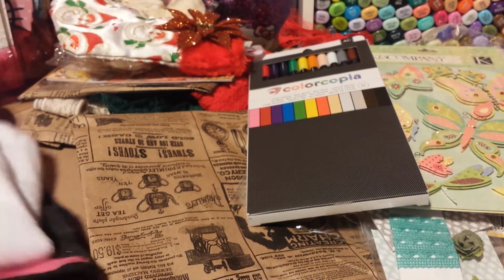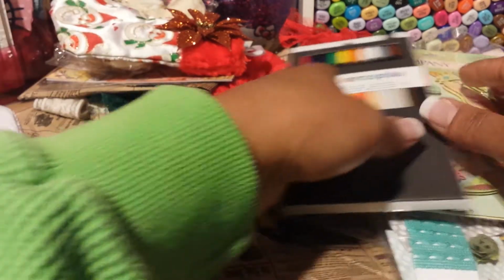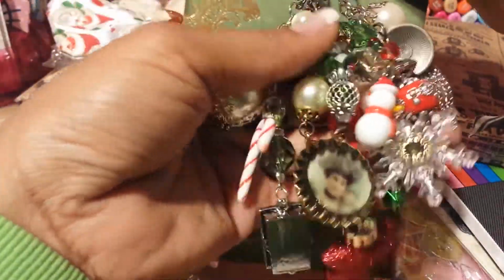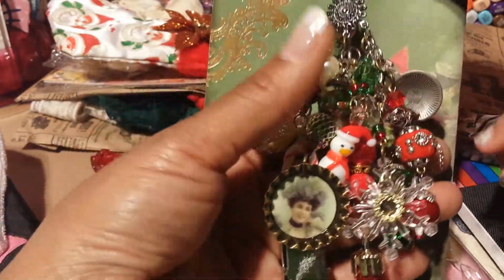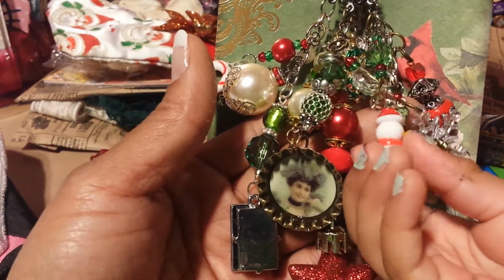So that is all of our goodies. I did not even expect this much stuff. But Luisa, I'm telling you, I so appreciate everything you sent. And my chunky charm has definitely taken the pie for this. Yes, we're going to find a spot for it right after this video and hang it up. So loving this.